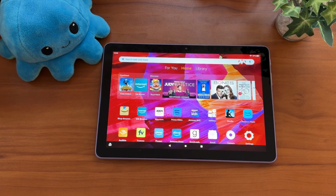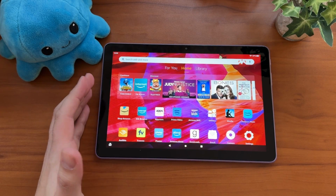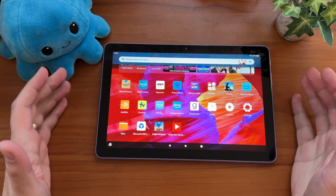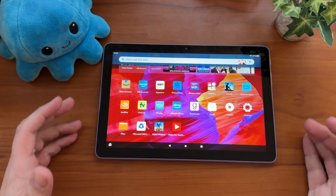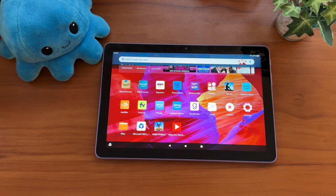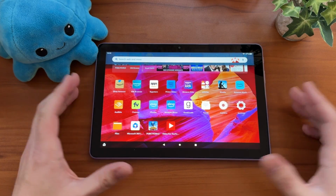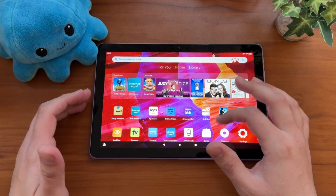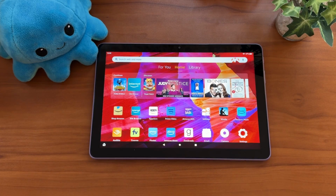Amazon claims it's 25% faster than previous generations. I don't know so much about that. Amazon Fire OS 8 is relatively power efficient. It's not power hungry. It doesn't take a lot to run it. So you're not going to notice a whole heck of a lot of slowdown there. But I still noticed, is it a little faster? Yes. But I still noticed some of the slowdowns and hiccups that I've noticed on previous versions as well.